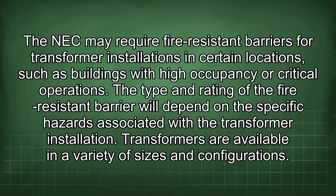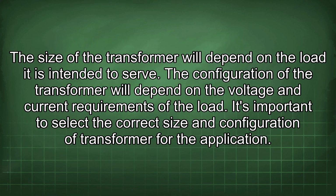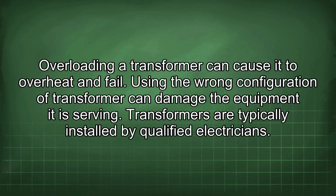Transformers are available in a variety of sizes and configurations. The size of the transformer will depend on the load it is intended to serve. The configuration of the transformer will depend on the voltage and current requirements of the load. It's important to select the correct size and configuration of transformer for the application. Overloading a transformer can cause it to overheat and fail. Using the wrong configuration of transformer can damage the equipment it is serving.